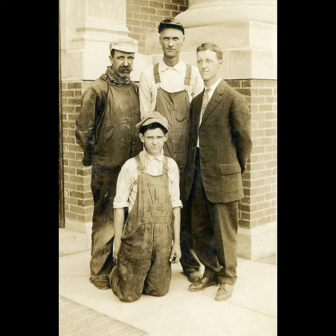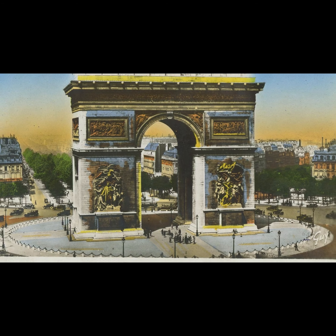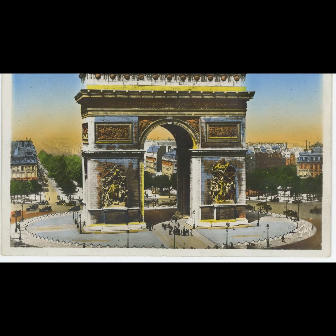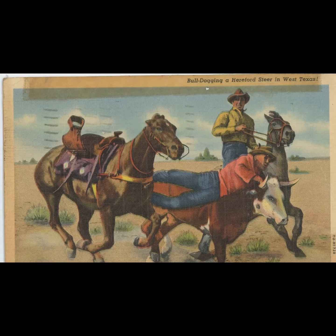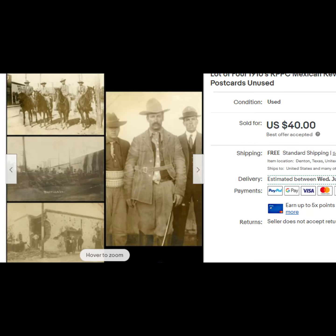I'm trying to start with categorizing them, putting them in sleeves, and scanning them. I got a scanner because you have to have a good quality image for them to see not only the condition, but the details of some of these images and the real photo postcards and the embossed ones. So I've already made some profit on that, more than paid off what I paid to get the 2 boxes.